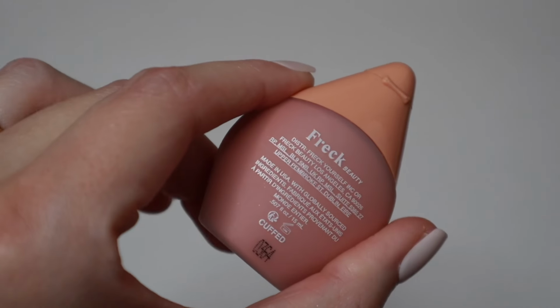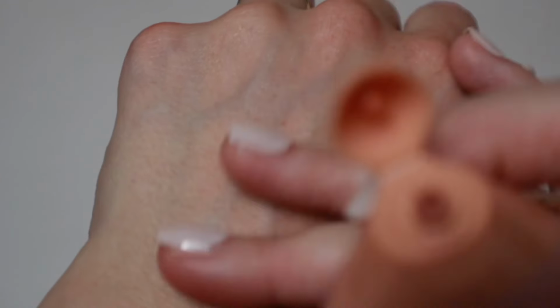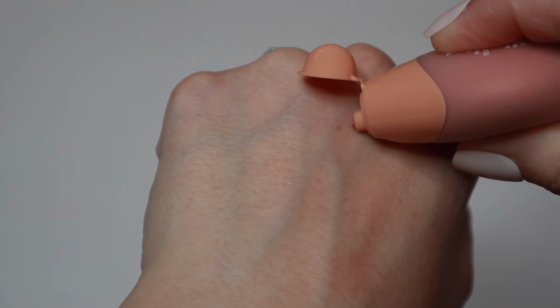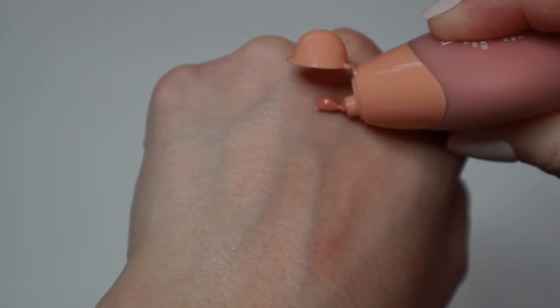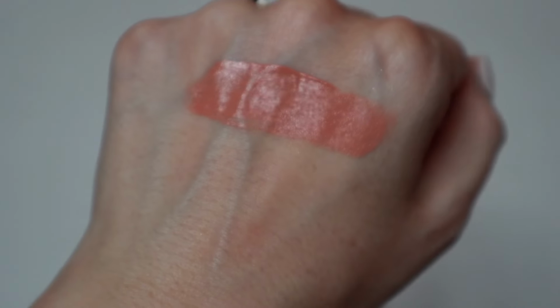This is from Frank Beauty. These are one of their little cheek slimes and this one is in the shade Cuffed. This is so pretty and these are so pigmented. I used to have a shade a long time ago. Well, if I can squeeze it out, there we go. And it was called Fever Dream. So you can see, look how much pigment that is from that one little dot.